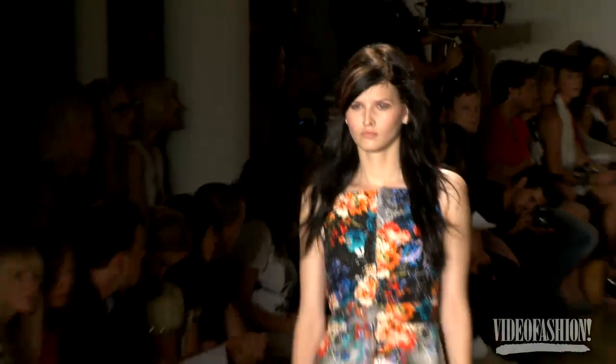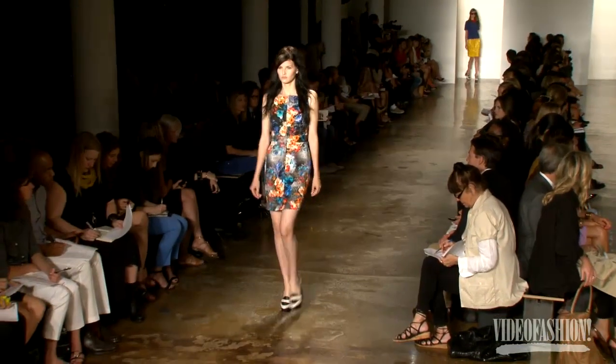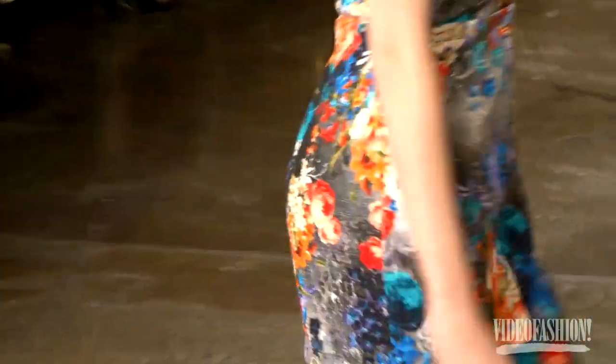I loved him from the very beginning, and Bloomingdale's was one of the first stores to pick him up. And Peter Som has always been a proponent of this dressed up ladylike look, but with a little twist, always a Peter Som twist that I love.